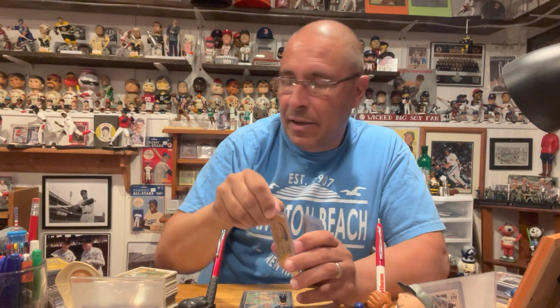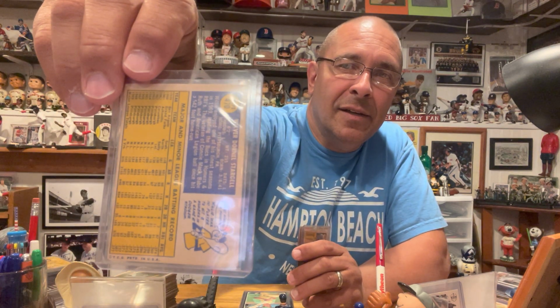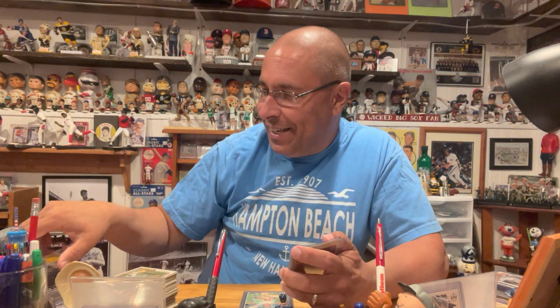There's the back of that one. Here we go. All right, from the Pittsburgh Pirates, you get the first baseman/outfielder back in those days, Willie "Pops" Stargell. A lot of you might remember him from the '79 team. He was the leader of the "We Are Family" team. Great ball player. Oh, I forgot the card number again, 470. Gotta get in the habit of doing that.